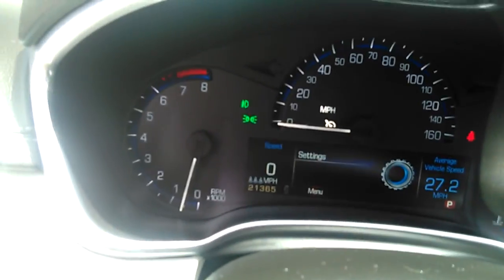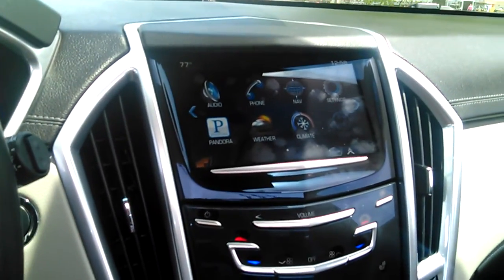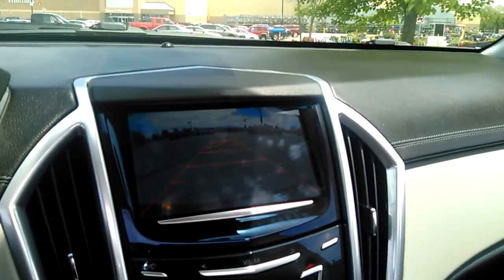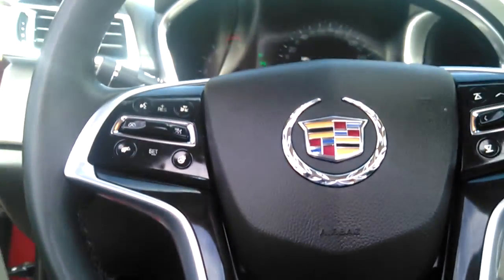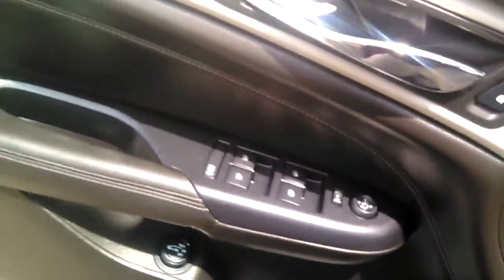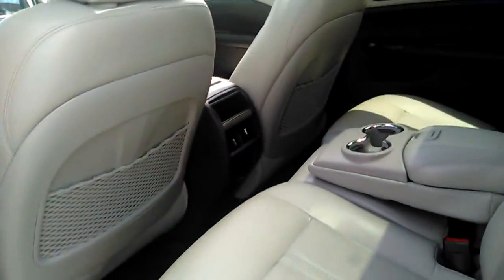That's 21,000 miles. It has navigation, rear camera, heated seats, heated steering wheel, forward collision alert, fog lamps, it's tan heated interior, as I said, has the power lift gate. See inside, has the panoramic roof. It's a little dusty, we're doing construction out here. Second row of the seats.